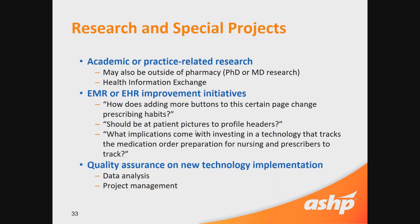For instance, this could be as simple as, what happens if we add this button to this page? Does it change how providers prescribe this certain drug? Or if there's an alert that comes up for a certain drug that might be way too expensive for this particular situation. It could also be as non-clinical as how helpful is it to have patient pictures in profile headers.